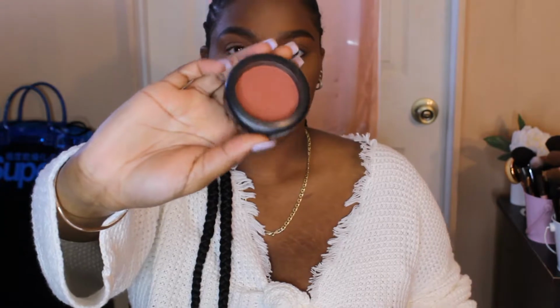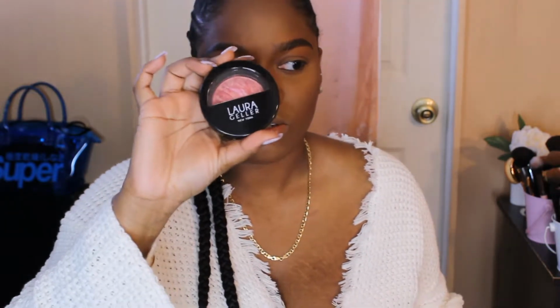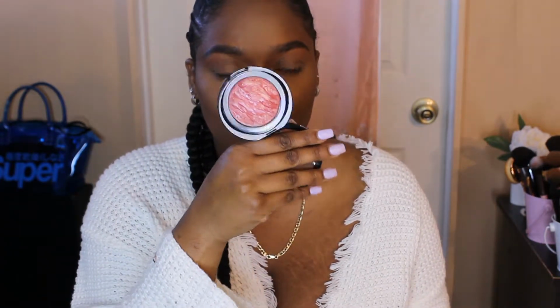I'm gonna use my all-time favorite, which is the MAC Blush in Raisin. And then I'm also gonna be using Laura Geller's Baked Blush in Brighten and Tropic Hues. This is the shade. It's really pretty. It's more of like a shimmering glow, like it's more like a blush to give you a glow more than pigment, if you know, more than anything.